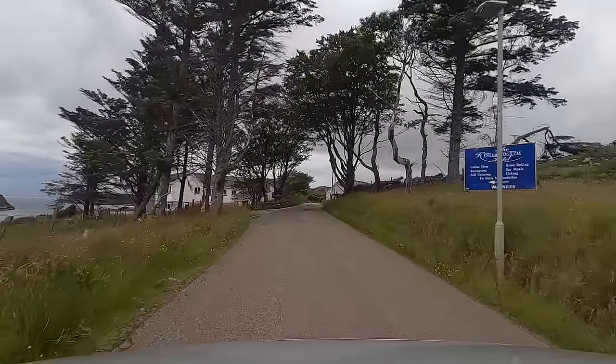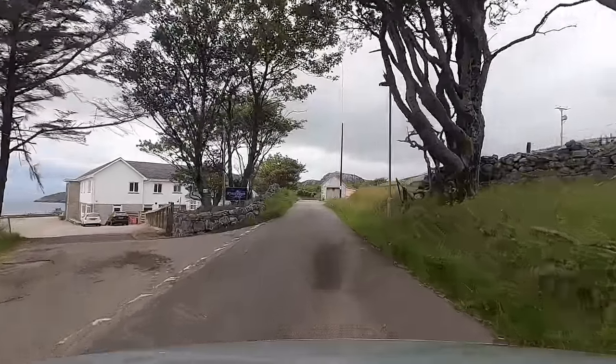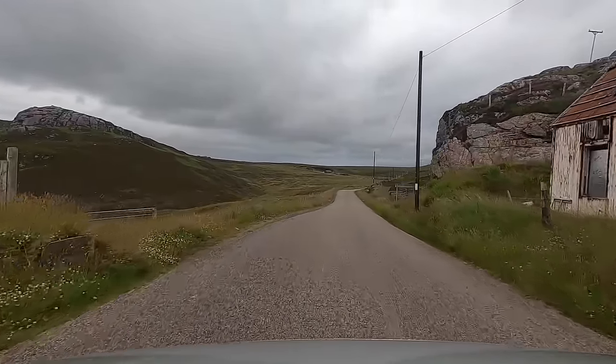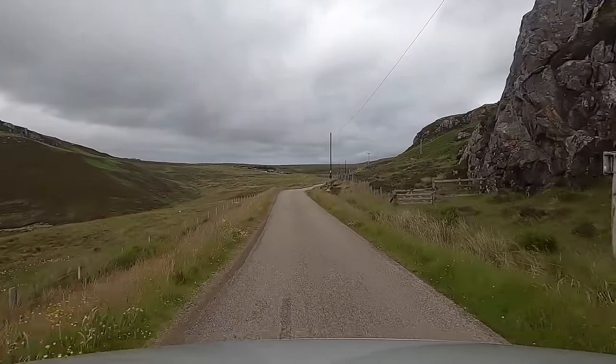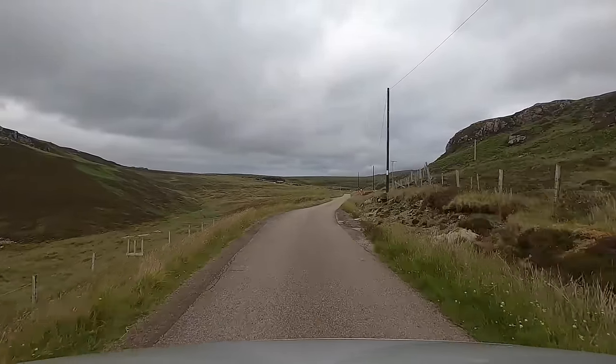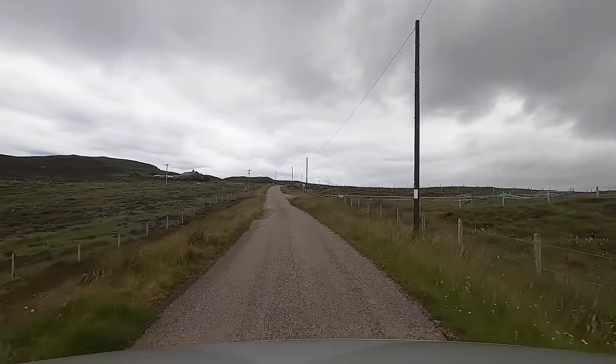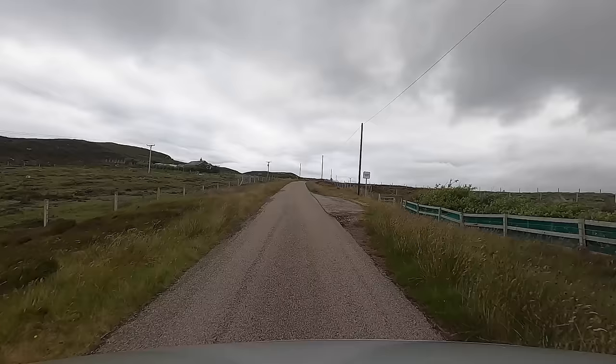Just the drive out to Blairmore car park at the start of this walk was absolutely spectacular, and I'm so sorry that my footage here doesn't do it justice. It's like a different world. This is another tip: if you have time, please make these little detours. I promise you won't regret it.